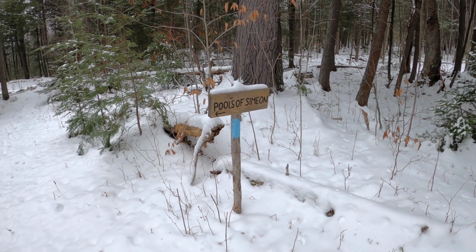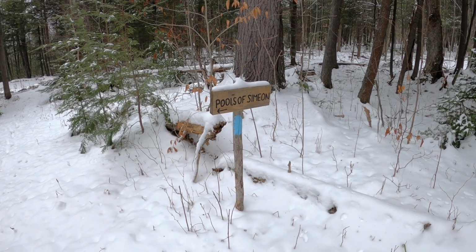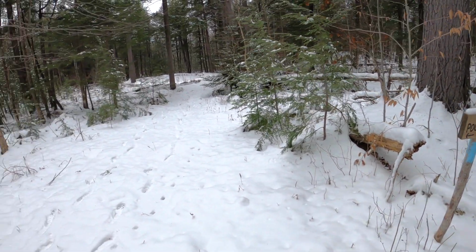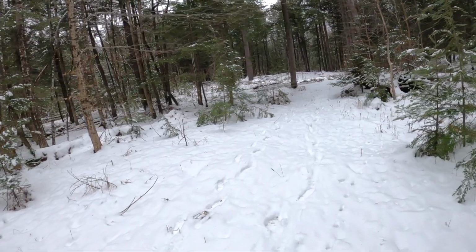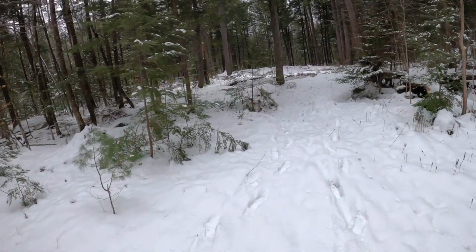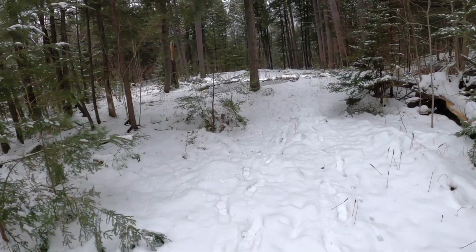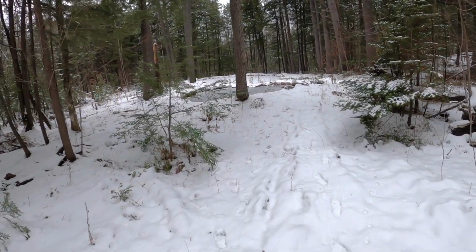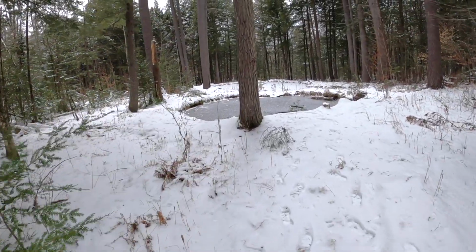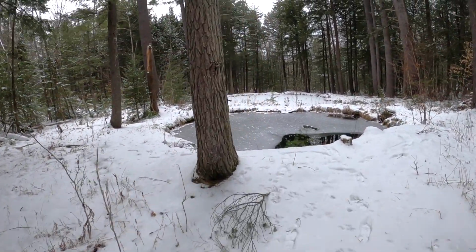Here we are. Can you hear the birds? So here we are, the Pools of Simeon. Oh wow, that is cool. So this is from a natural spring. That is incredible. Look at that.